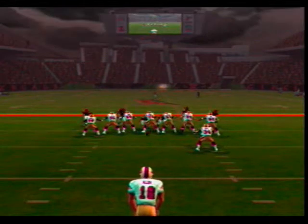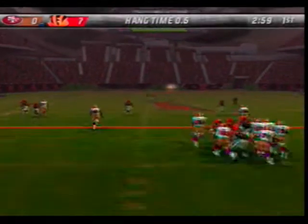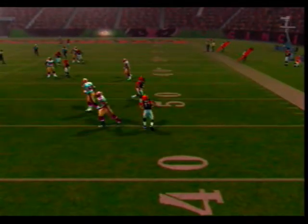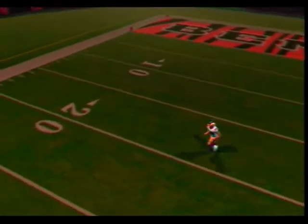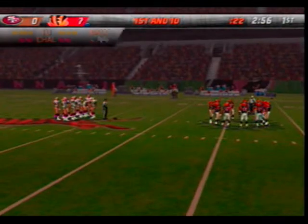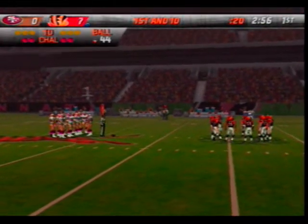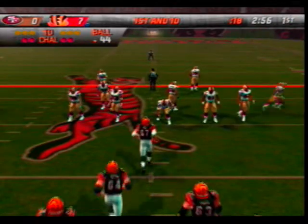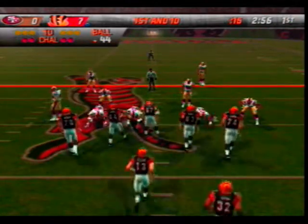Allen comes into the game for the punt. Mathis sets up to run back the punt, and he chooses not to return this one. Fair catch made at the 44-yard line. Ball on their own 44.